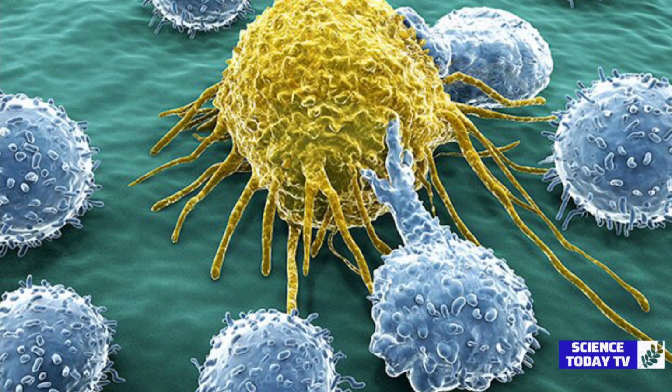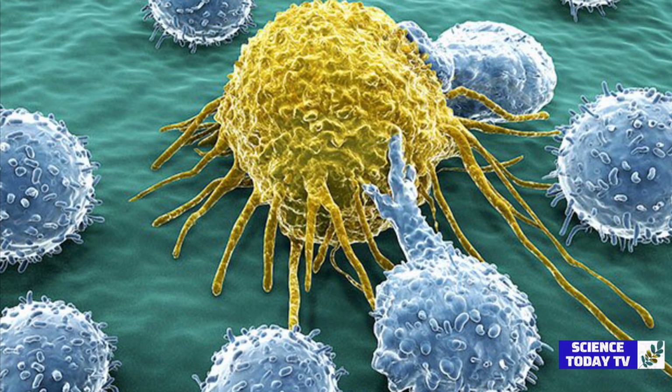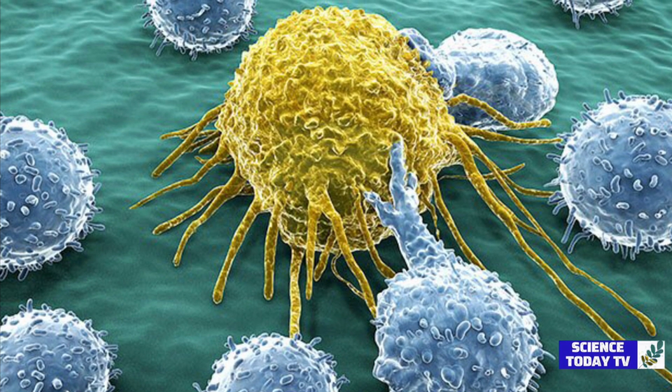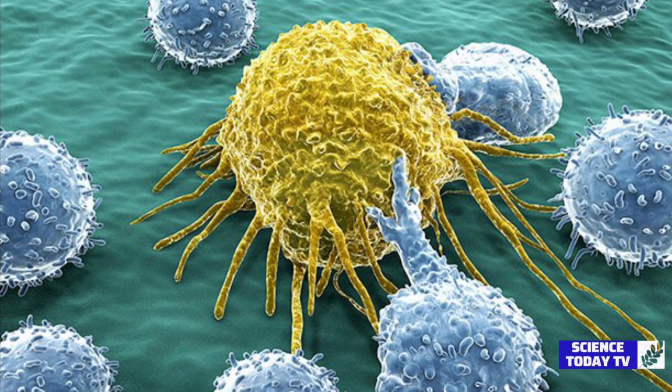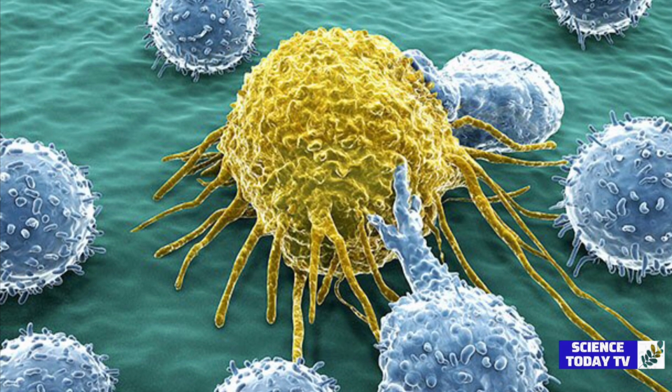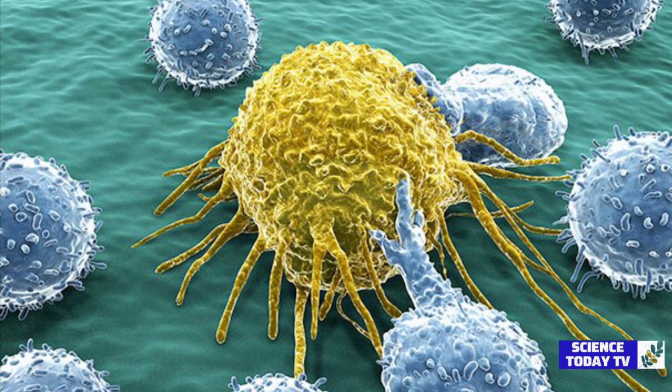Despite a name straight from a Tarantino movie, natural killer cells are your allies when it comes to fighting infections and cancer. If T cells are like a team of specialist doctors in an emergency room, NK cells are the paramedics. They arrive first on the scene and perform damage control until reinforcements arrive.